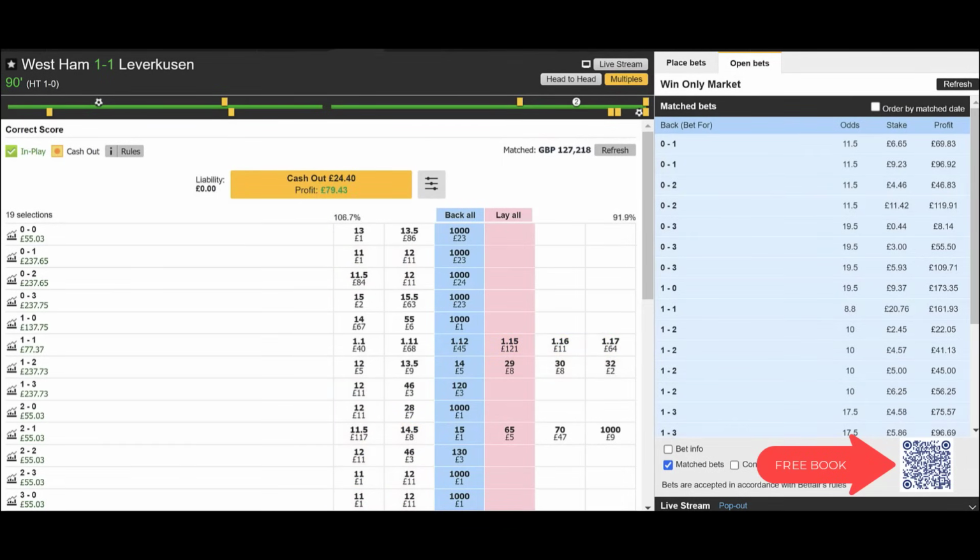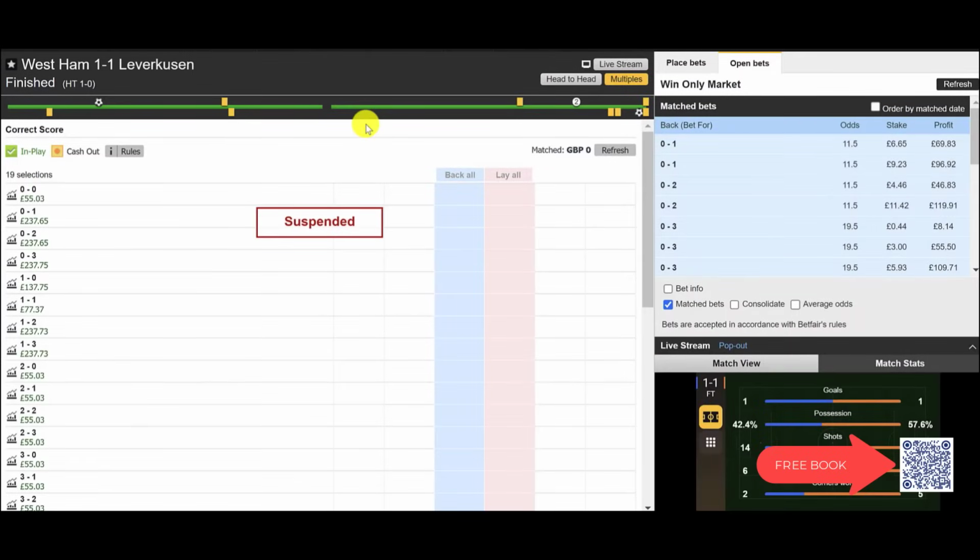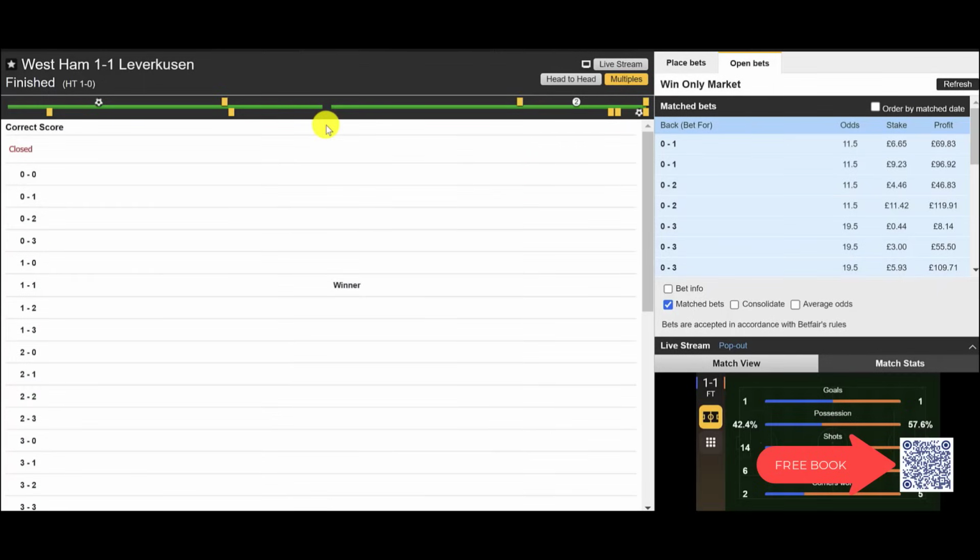Anyway, 90 minutes on the clock, West Ham 1, Leverkusen 1. I'm going to check how much stoppage time is left. And that was the final action on this one. The final score is going to be West Ham 1, Leverkusen 1. West Ham eliminated from the Europa League, and this overall trade, not the easiest, definitely a good example of what can happen when you're trading the correct score market.